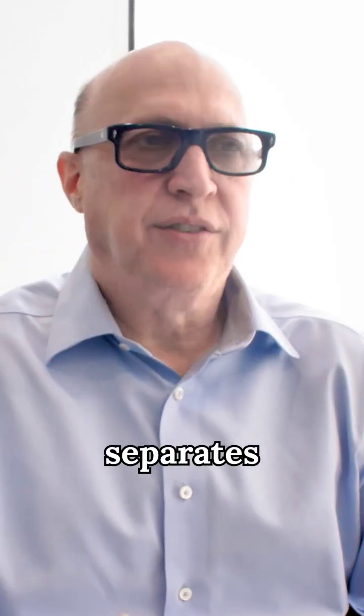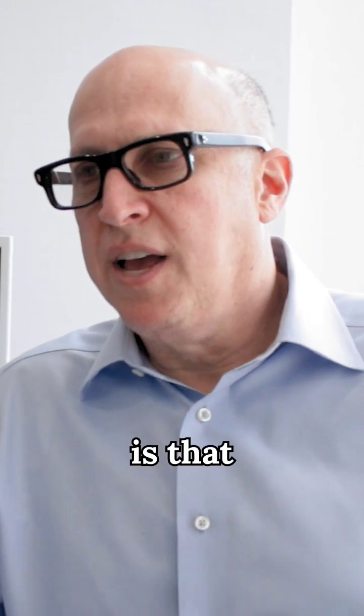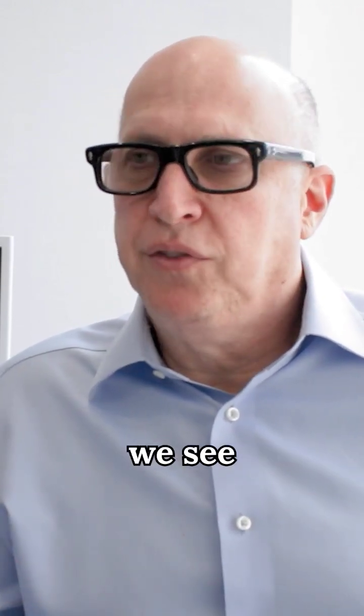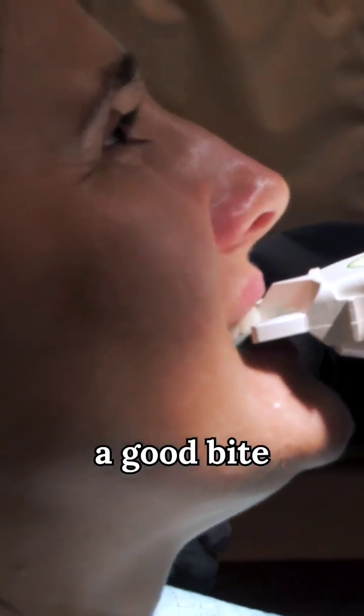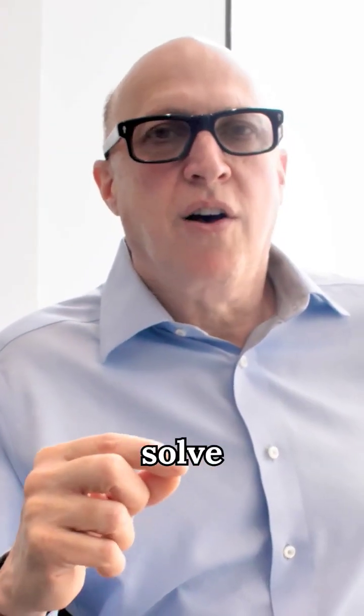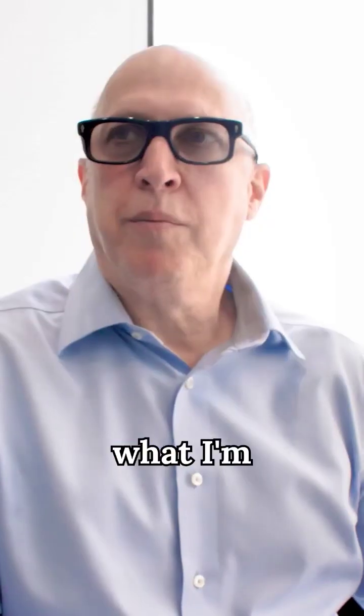One of the things that separates Perfect White Smile from the rest of the crowd is that we don't just put porcelain veneers on every tooth we see, whether you have a good bite or a bad bite, whether you're clenching or not clenching. We want to solve all the problems and we see what all the problems are. And so that's what I'm an expert in.